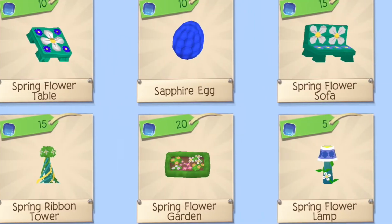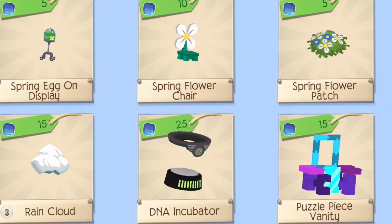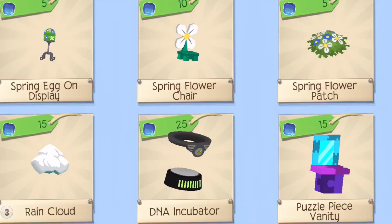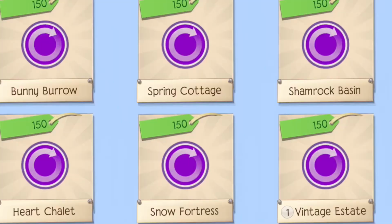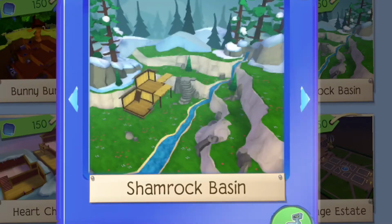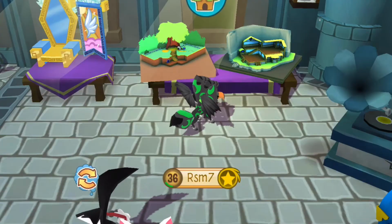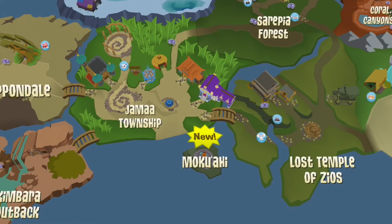So then now you can look in here, and there's not much different stuff, but there's a sapphire egg, which I have been seeing eggs around town, which has been very interesting. And then they have this DNA Incubator. I don't really know how that works, but it seems like it'd be fun to try. Otherwise, a lot of stuff is similar to before. But inside the dens, they have the bunny burrow, a spring cottage they brought back. They have Shamrock Basin. They have a heart chocolate. I think I'm saying that right. And there's lots of new stuff that they've added in here, which is really awesome. So I think this is really cool how they're adding new dens and stuff, and new animals. It just is a lot slower than we may want it to be.